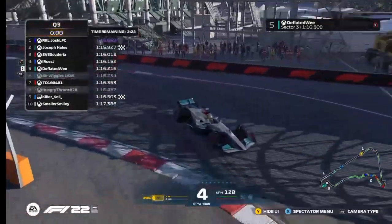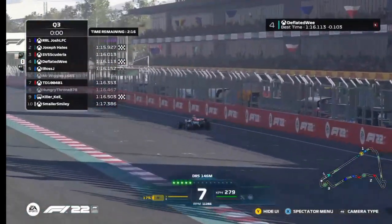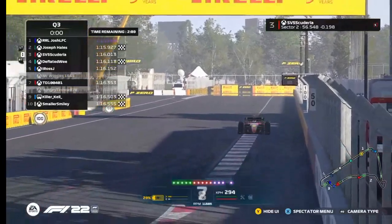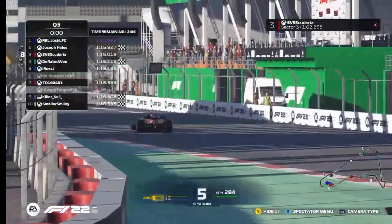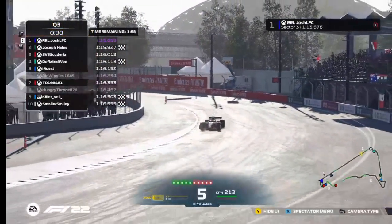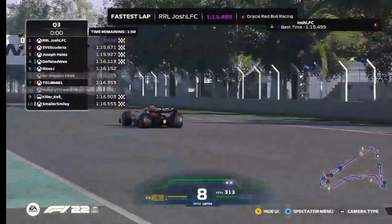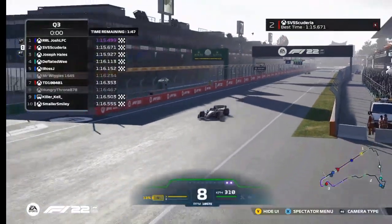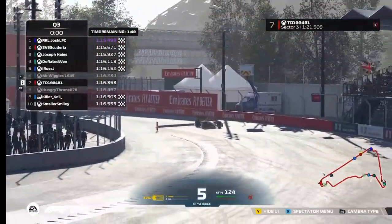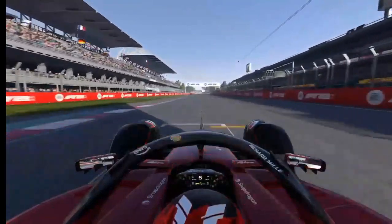Deflated Wee also improving a little bit on his time. Let's see what it will give him at the end. And going 4th fastest in a 1:16.1. Joseph Hills also finished qualifying. And what can Scuderia do? He's just behind Josh, who's also improving. And Josh improved his time, and it's a 1:15.4. Scuderia goes second in a 1:15.6. And what is TD doing? He invalidated this lap. So this is qualifying. And we got pole position for Josh, followed closely by Scuderia.